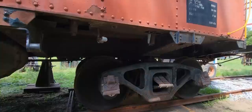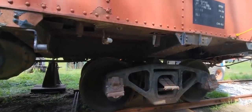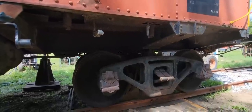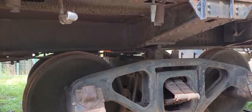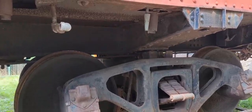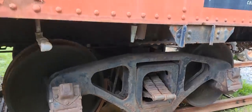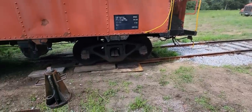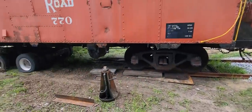Just trying to get that to fall in. It's actually like a ring that's got to go inside of another ring. It's in. Look at them spring smash. Okay, so now the trucks are under it. Now all they gotta do is simply back up and roll it onto the rails, and then the other truck can be put under it.